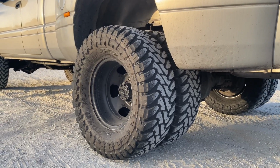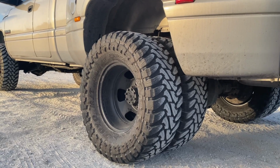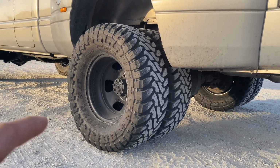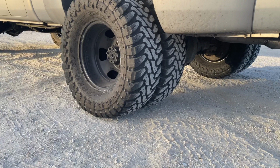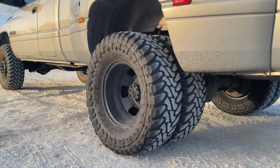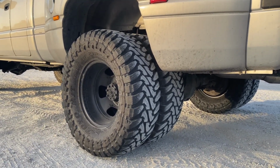So now this being a 35 or a 315 70/17, they are going to touch 100% of the time. In order to get these on, you have to completely deflate the outside tire and then put the lug nuts on, bolt it together, and then fill up the tire to proper air pressure, which on this truck, I'm running 45 PSI in all the tires. I think actually probably 50 or 49 in the rear 4.